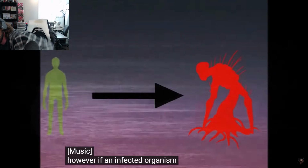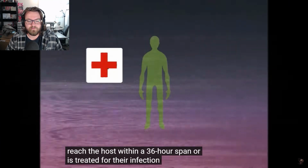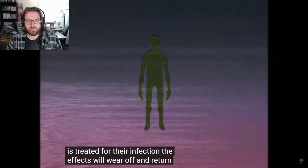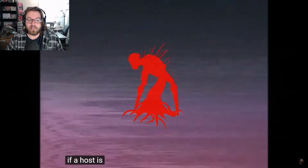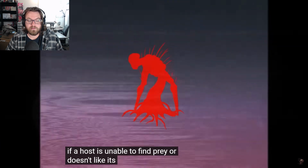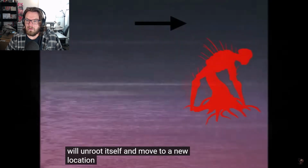However, if an infected organism doesn't reach the host within a 36-hour span or is treated for their infection, the effects will wear off and return back to normal. So there is actually a way to get free of that. If the host is unable to find prey or doesn't like its current location, it will unroot itself and move to a new location.